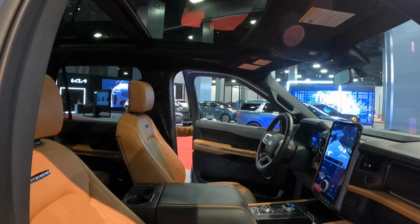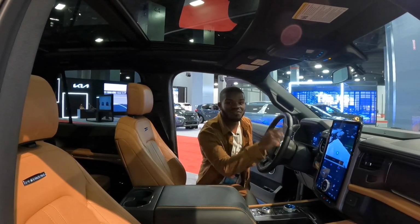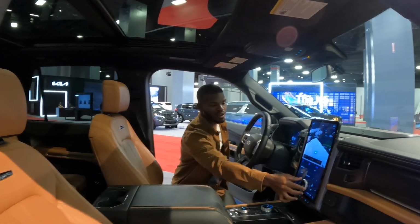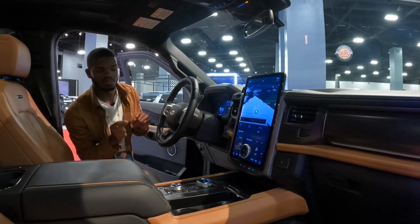Now let's get inside the interior of the Ford Expedition here. As you guys can see, Ford did upgrade the interior here. This is a 15.5-inch display. As you guys can see, very large rotary knob here. As you guys can see, it's really responsive. I'm just gonna touch the screen.